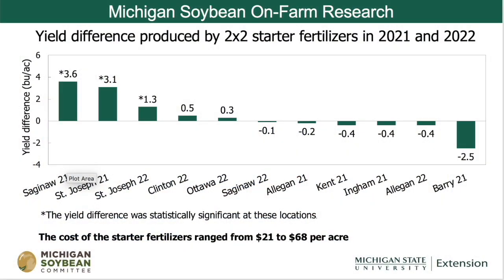Exactly. And Mike, the 2x2 band you talked about, you're a fan of that versus in-furrow. Yes, I am. I want to qualify that. I really think both of those are going to have marginal benefits if we've got good soil fertility, like Horst was saying. If we paid attention to our P and K levels, our soil pH, watching for manganese deficiency, inoculating our beans, I think foliar fertilization and starter fertilizer are going to have marginal benefits.